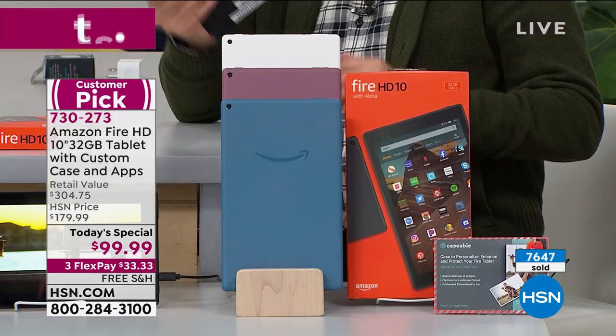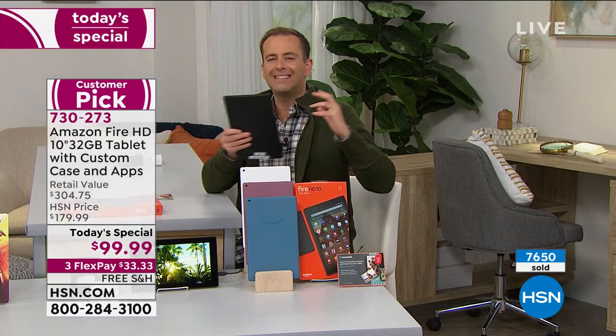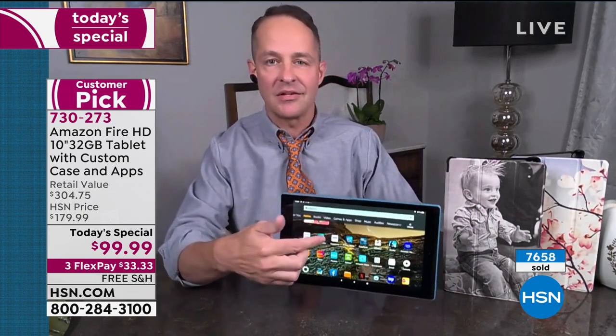Aaron, it doesn't escape me how lightweight this is. Some of those 10-inch tablets are just too heavy to hold with one hand. This is really nice, and light and convenient. It's a great point. This weighs in ounces, not pounds, even though it has a great big screen and is incredibly responsive.